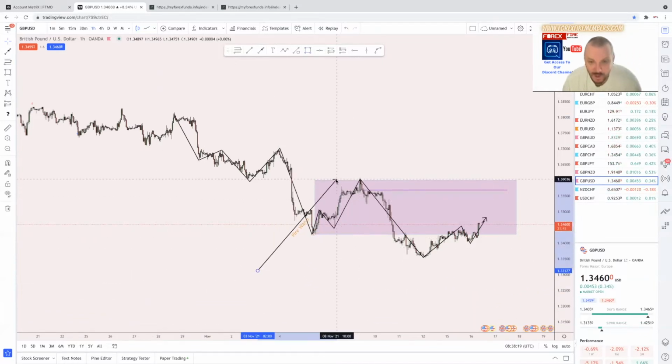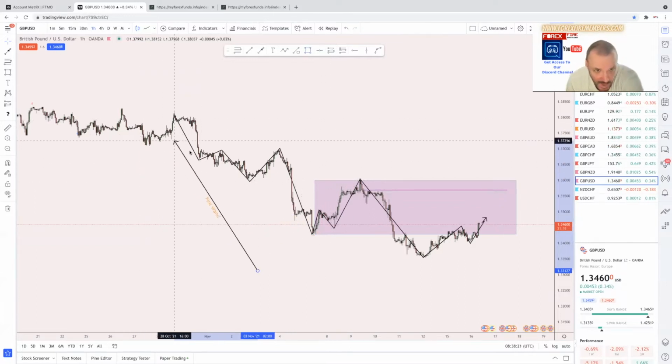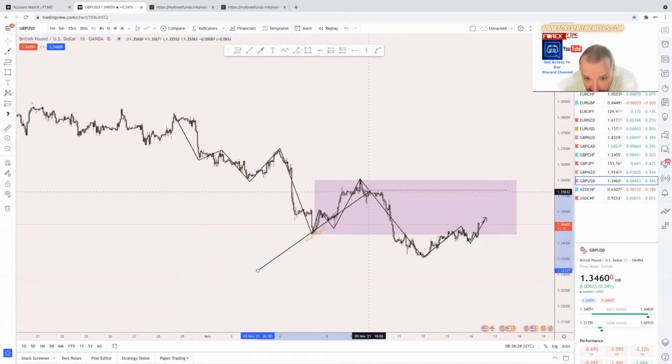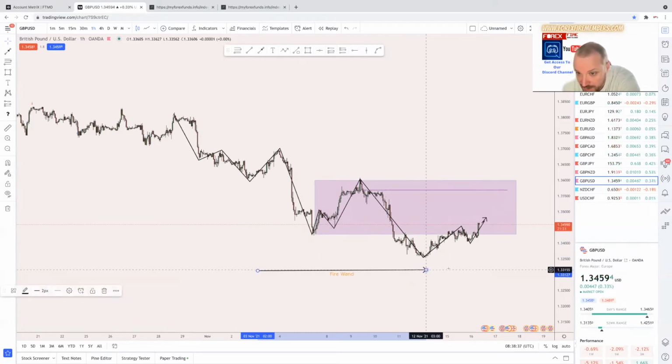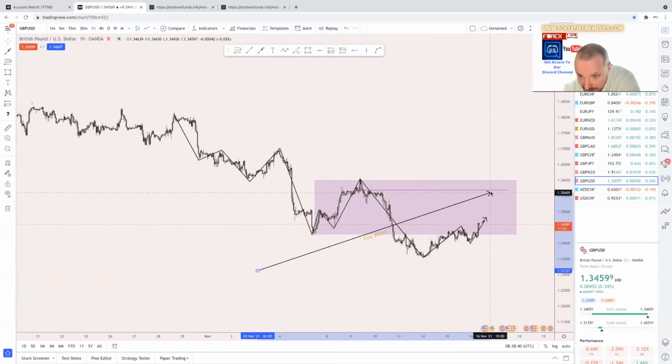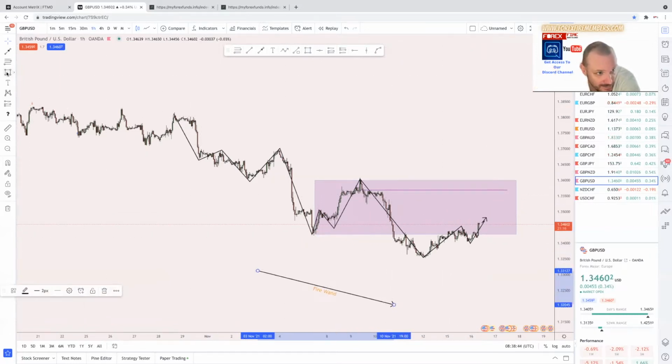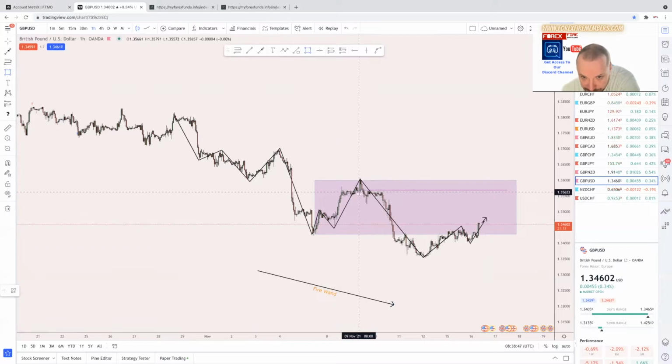So we come down from highs, lower lows, lower highs, lower lows, lower highs, lower lows, and we've got this impulse drive here, okay? Lower lows, lower highs, and then we've had the breakout on the lower lows, okay? We're now anticipating either lower highs, or we can say, right, the last order block is here, okay? We've got this here. That could be involved on the daily.